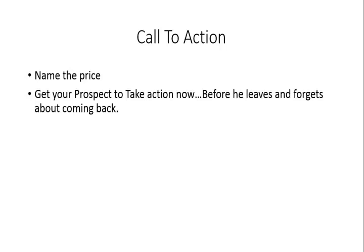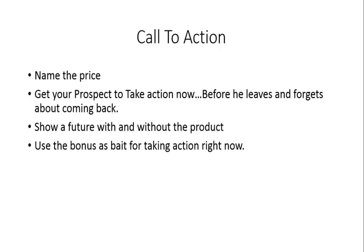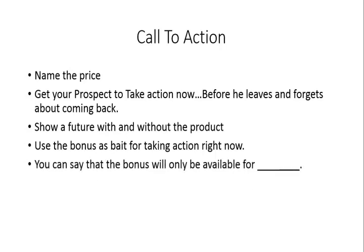And one of the ways that you do that inside your call to action is with your words. Paint the picture. Show them a future that they are going to have if they don't buy this product now. Tell them what their life is going to be like if they don't take action. Use the bonus here, right? Use the bonus as additional bait. In other words, that bonus is going to go away if they don't take action now. That actually gets into scarcity, but you want to make that part of the call to action. You're going to say the bonus is only going to be available for a little while longer.